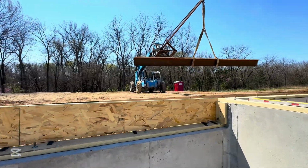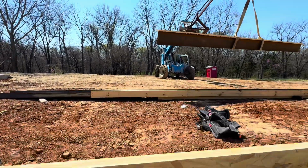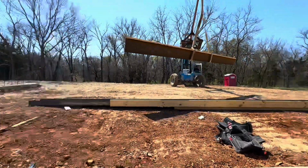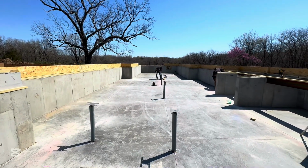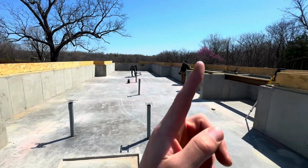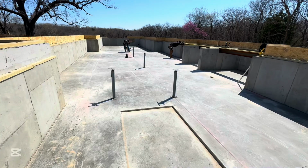But yeah, just flying these beams in here one at a time. We had a nice long one right there, and then we got this one, and those ones are like medium size, and then we got a smaller one going along. So the big long one's gonna go right here, and then I believe this one coming in right here is gonna go right on here.